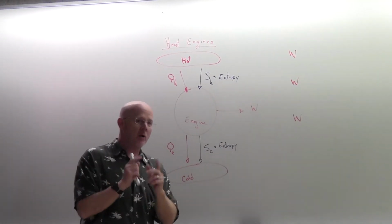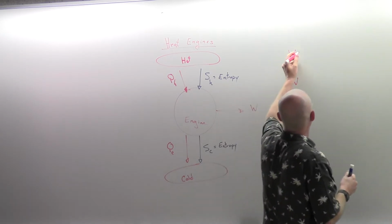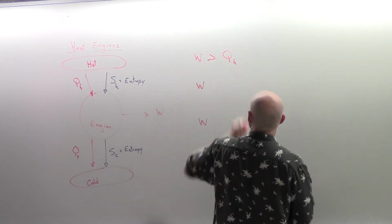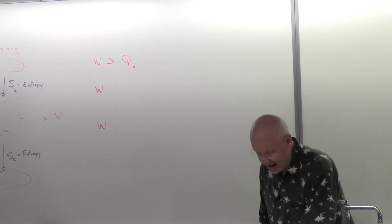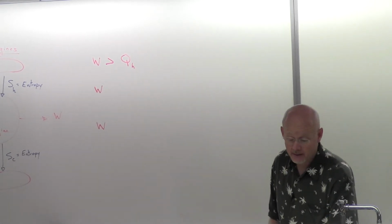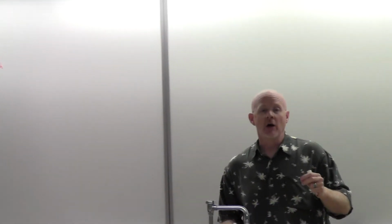And so my question last time, and I'll repeat it here, was this: could you get more work out from your engine than heat energy you put in? You're right, the answer is no, no way. And why not? It's conservation of energy. We would say this would be in violation of the first law of thermodynamics.